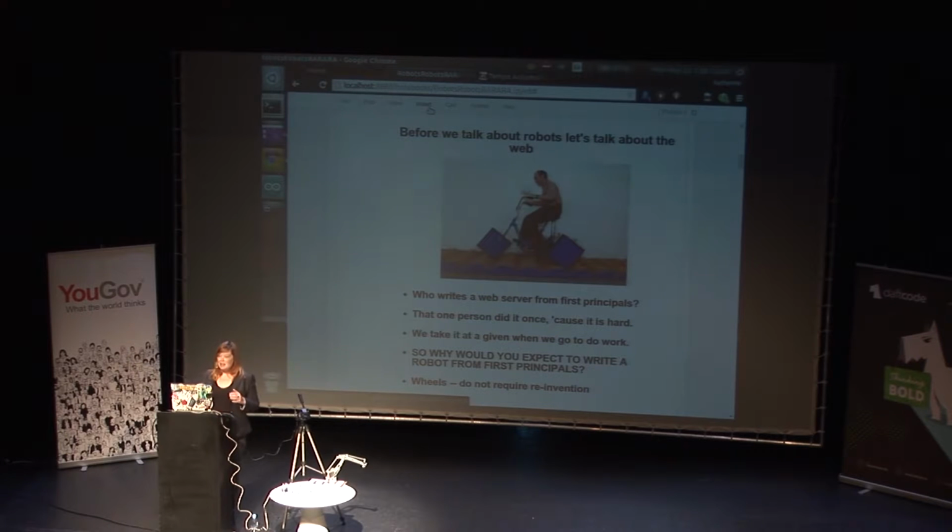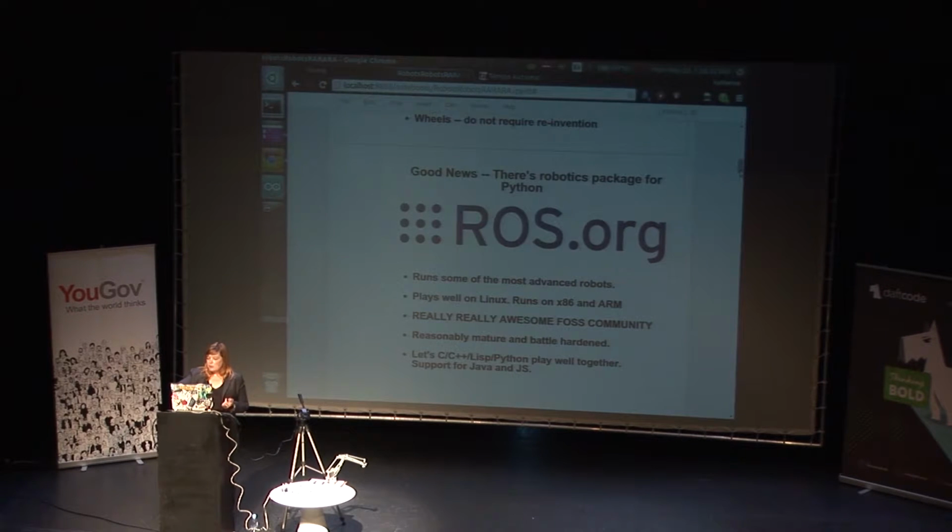The best robotics package that exists right now uses Python almost exclusively, along with some C++. You wouldn't write something like Django from first principles, so why would you write a robotics framework from first principles? This robotics framework is called ROS, and it is exceptionally awesome. It runs some of the most sophisticated robots out there, like self-driving vehicles that you see.